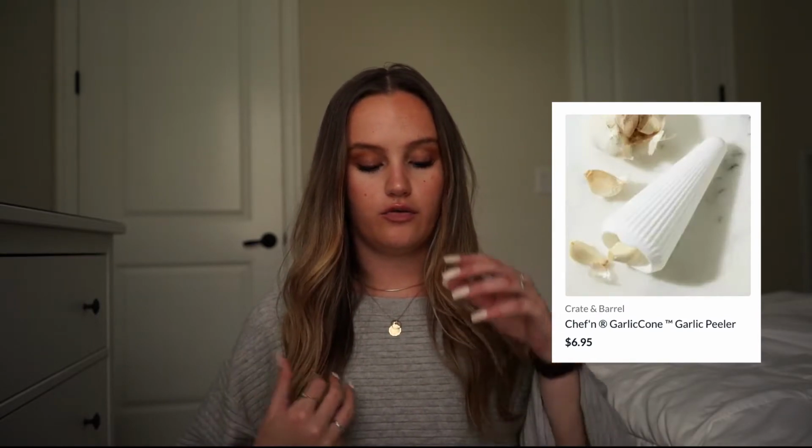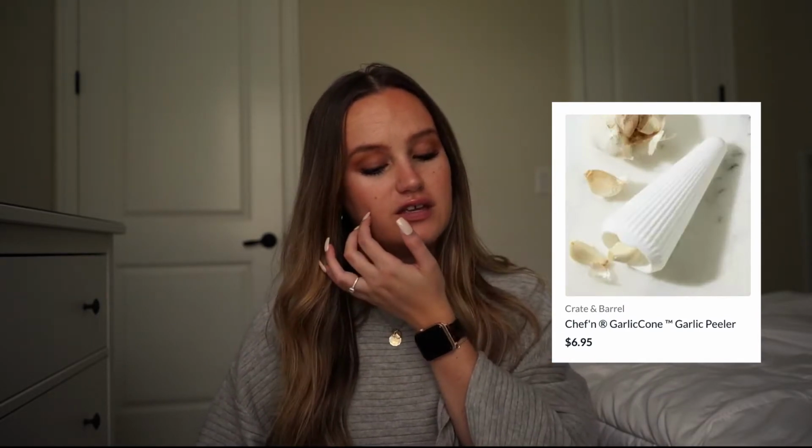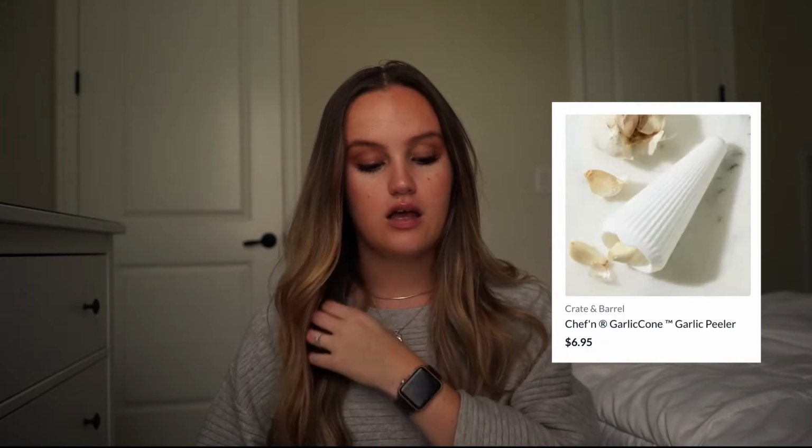Another little kitchen thing is a garlic peeler, which is so random and something people probably don't think about. I don't even know what made me think of this. I think I might have just seen it and wanted to add it. But these are the best whenever you're trying to peel garlic, because you put it in there and you kind of roll it on the countertop and it will take off the paper.